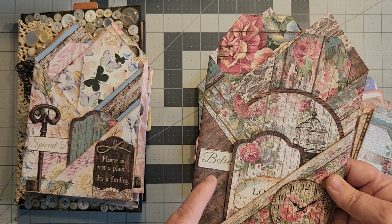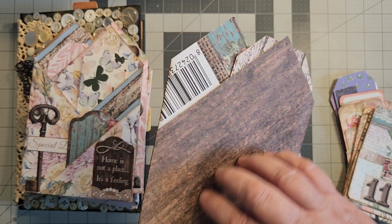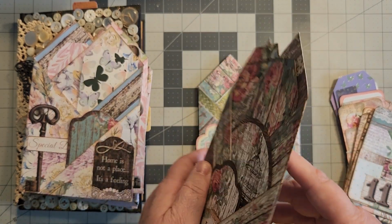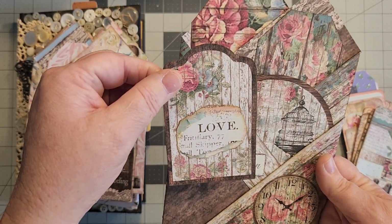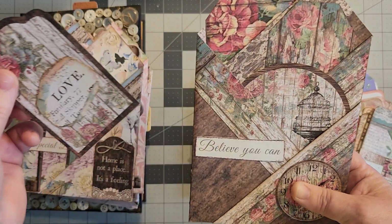Now here's more of that Laces and Roses because it was a lot of dark wood. See how dark that is? That's the back page, I believe. I put this clock in here. Now I put this on here because that was from another kit, but look how well it blended in together.